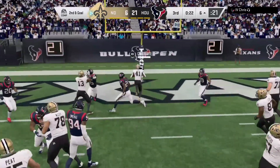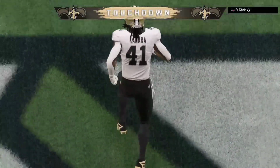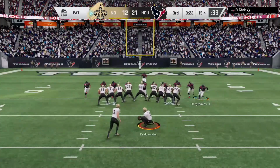Camara trying again, and he'll take it into the end zone for the Saints touchdown. A 6-yard touchdown run. As they're now just an extra point away from getting back within one score.